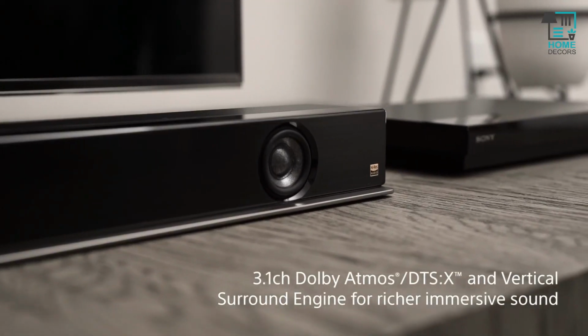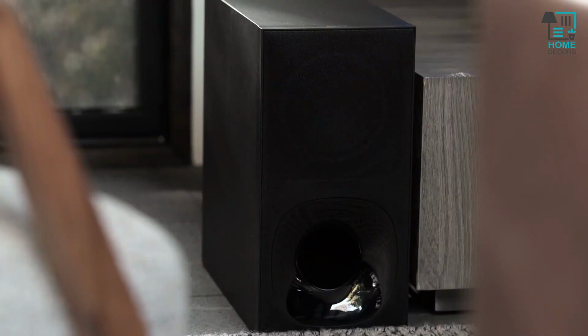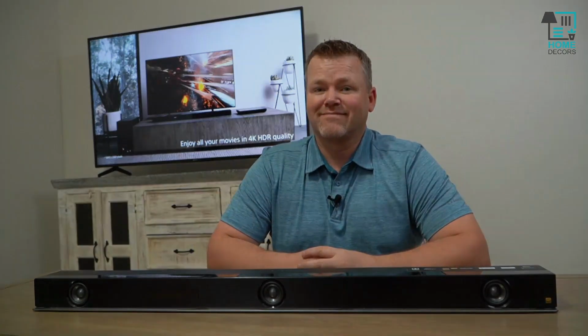The HT-Z9F is an amazing 3.1 channel soundbar with a subwoofer. The three simply stands for three channel speakers. You have a left, you have a right, and you have a center. And the one stands for subwoofer. No matter what you're using your soundbar for, whether you're watching a movie or you're streaming music, you're gonna get an amazing sound experience with your Z9F.